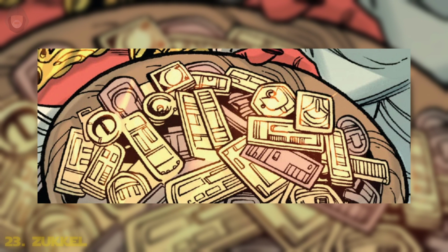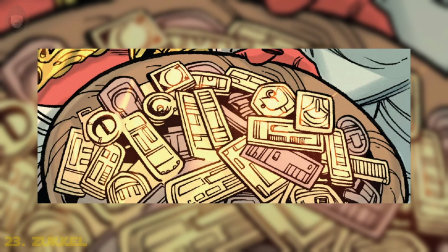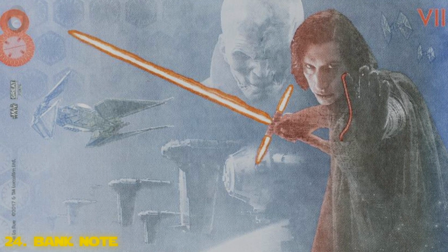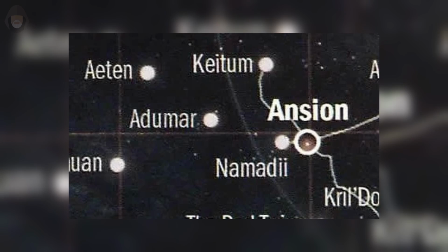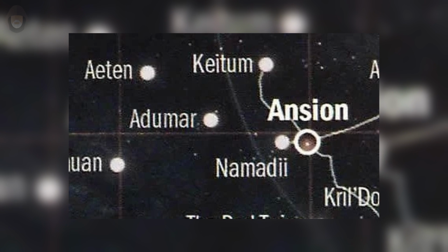Number 23, Zukel. This was an old currency used in Jeddah at the time of the High Republic, composed of both gold and bronze. Number 24, the banknote. This one is extremely self-explanatory. It was a very generic currency dependent on a central bank to manage it. Number 25, the Parat, the official currency of the Kartan people from the planet Adumar. These held carved images of the ruling monarch on them.